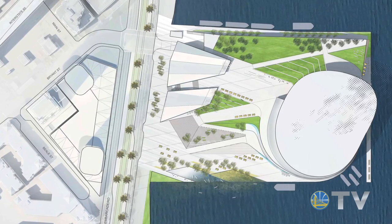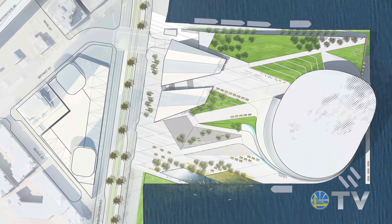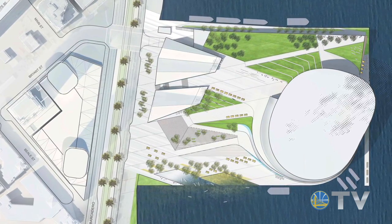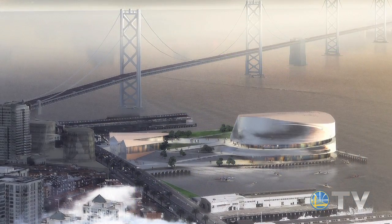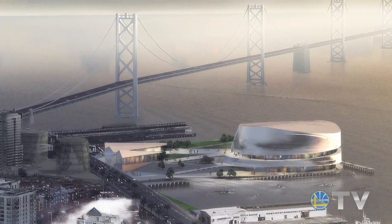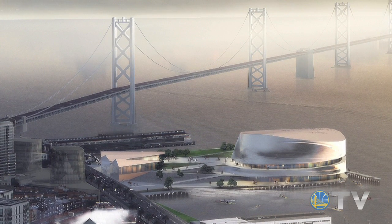So we began to rethink this concept and rethink how people might understand this site. In fact, our project is moving the arena further to the east, rotating it slightly to open up views, breaking up the retail spaces into a wider, more sensible distribution of different scales of retail across the site, and opening up many more view corridors on the site than had previously been imagined.